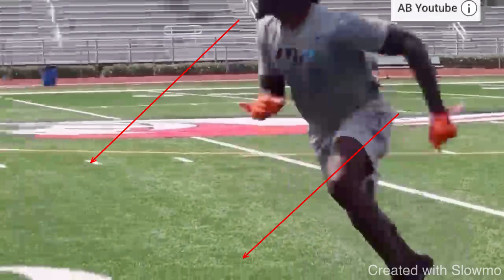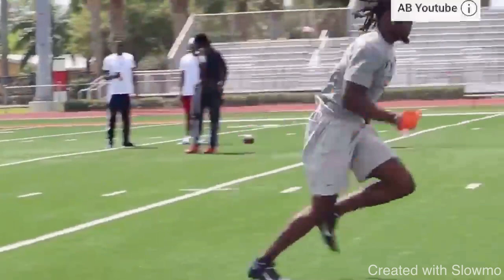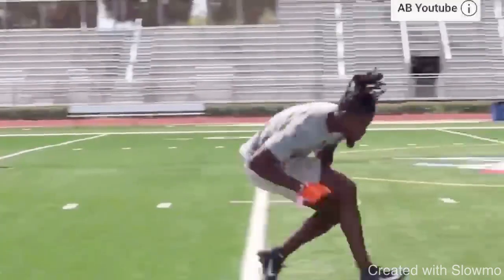It's all about being able to create energy at the top of it and use that energy to accelerate, drive your arms, pump your arms, and accelerate back down that line, okay? So that's a great job by Jeudy, making sure that he keeps his chest down on this break. So again, we want to get to this explosive position.